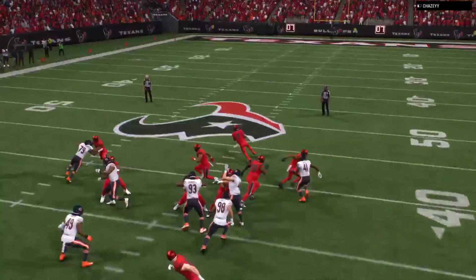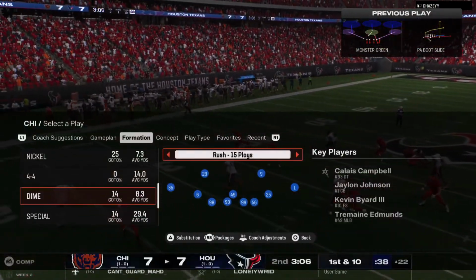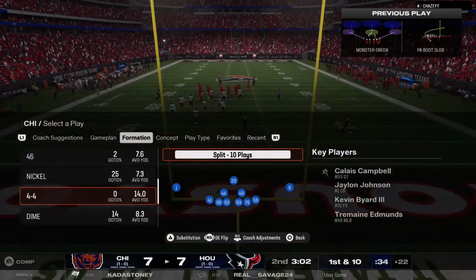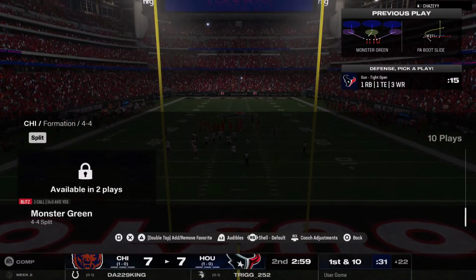Texans passing game in rhythm right now, picking up another first. He's certainly done a nice job spreading the field on this drive, and here he finds his big tight end for good yardage. And that's what you have to do: keep defenses guessing about where you're going to go with the football.